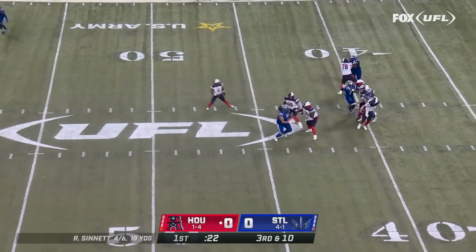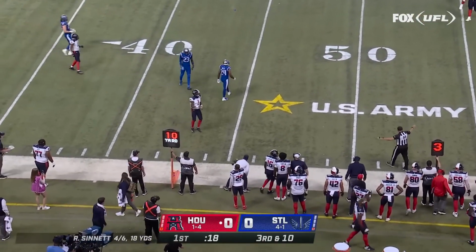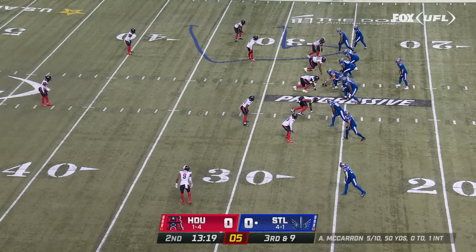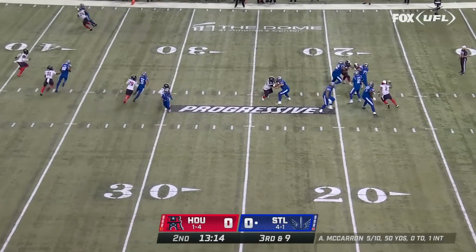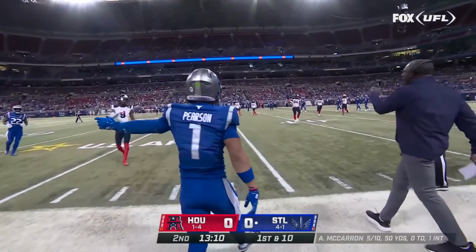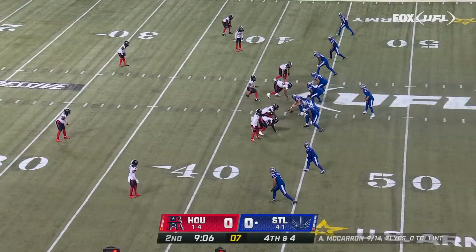Third and 10, Sinnott in trouble. Trying to spin away, throws as he's being twisted to the turf, and it's out of bounds. In Indianapolis. We'll see if they run that. On third and 9, McCarron will step up. Catch made by Pearson. First down St. Louis. Ja'Core Pearson with that speed to the near sideline.